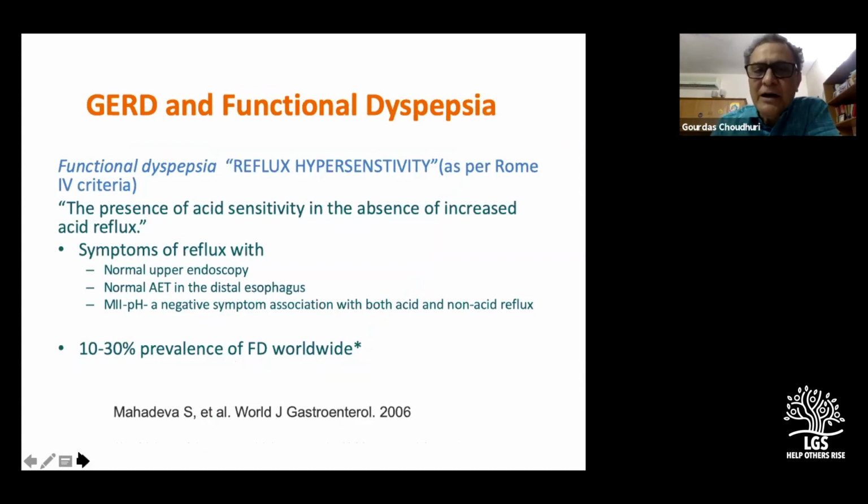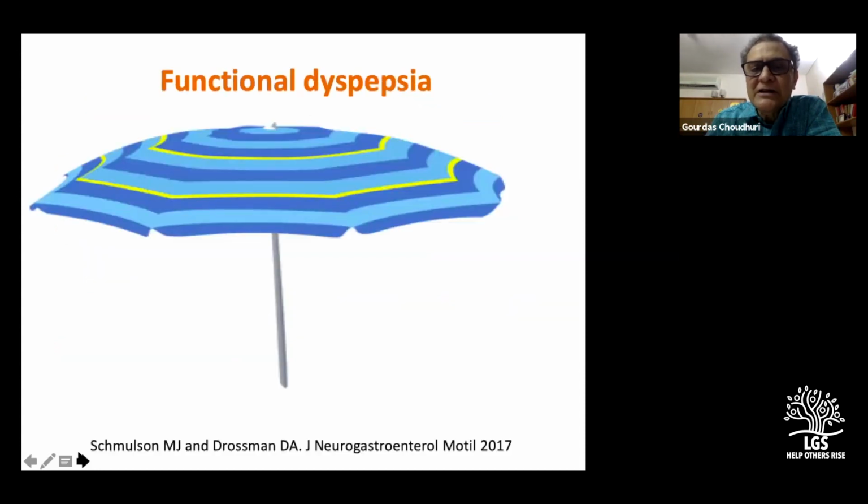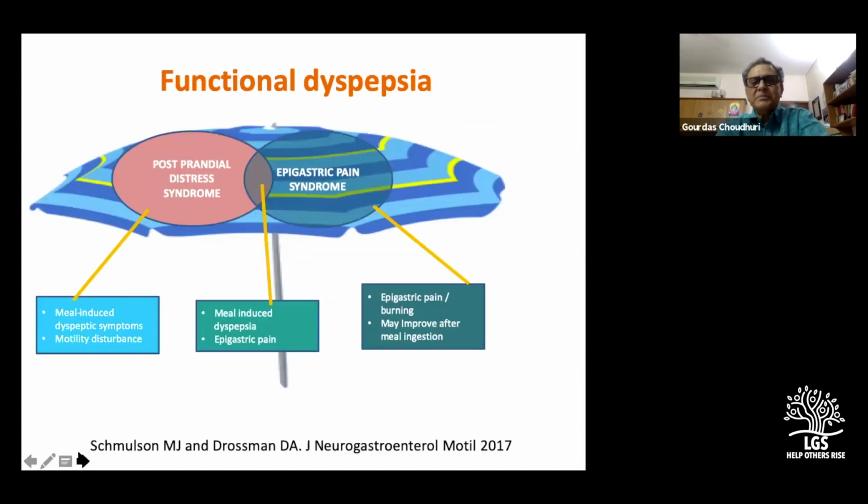So this is what I was going to talk a little bit about, GERD and functional dyspepsia. Functional dyspepsia is another term which has now come in, and we distinguished a little bit between what is reflux hypersensitivity, what is refractory GERD, and what is functional dyspepsia. And this umbrella picture more or less tells you the significant degrees of overlap between different types. So don't make a very true to type specific diagnosis.